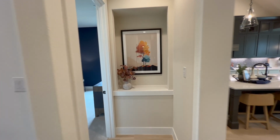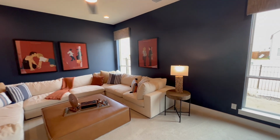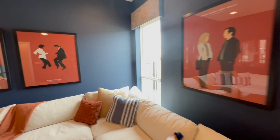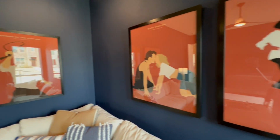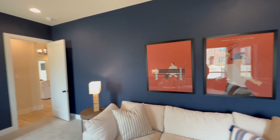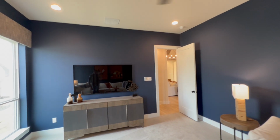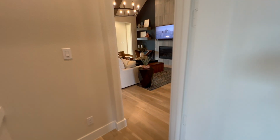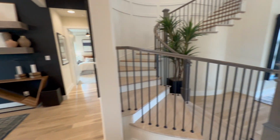And this is the most awesome thing about this floor plan. This right now is staged as a kind of game room, hangout room, but this can also be another bedroom. So you can have this floor plan with up to 3 bedrooms downstairs, which I have not seen yet in any other floor plan that I've looked at lately. But this is a cool hangout room, and I love how they painted the entire room blue. It looks really cool. I'd love to know what you think about that.